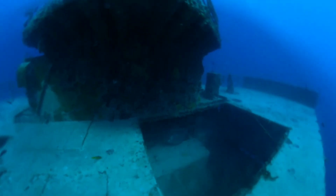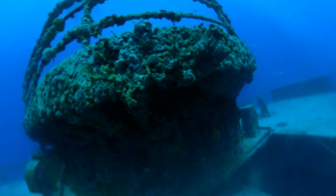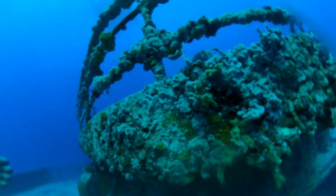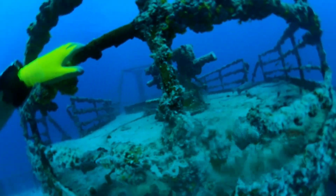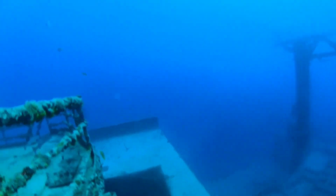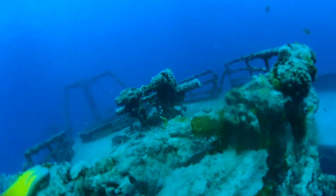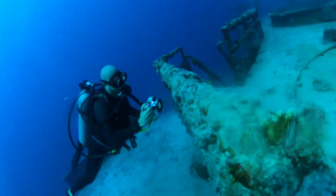We kind of stay up higher because my no decompression limit has wound down. I forget what it was, but it was pretty low. Here's the gun turret you've probably seen before. We're just staying up a little higher now, working our way back across.